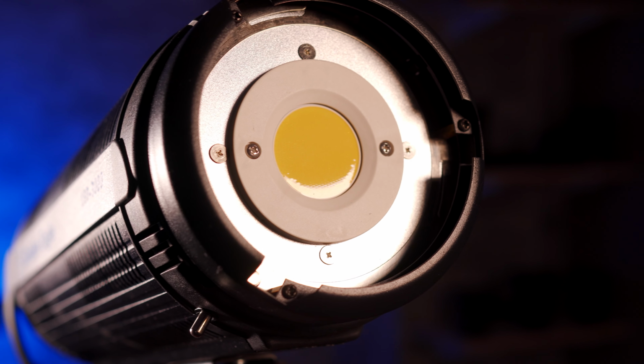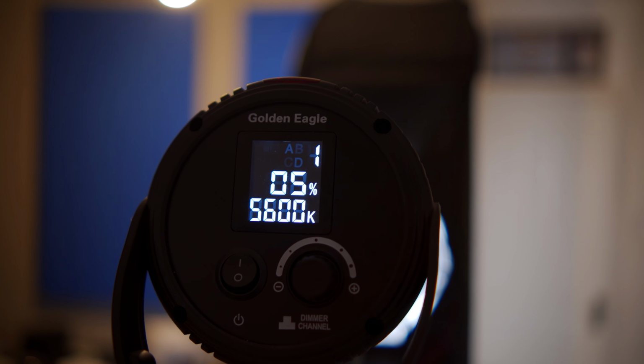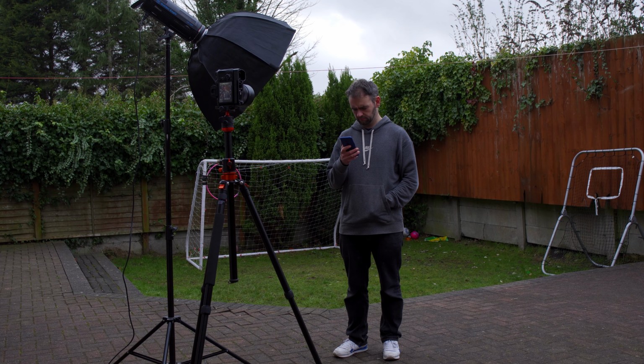31,500 lumens. Right now, I'm being lit by just the SL60 at full power. And this is the Golden Eagle at 5% power. If I ramp this up to 100% power, I can't see very well now. And like I said before, there's been times where I've been shooting outdoors and I've wanted a fill light against the natural light, and 60 watts just isn't powerful enough. Whereas with this thing, not a problem whatsoever.